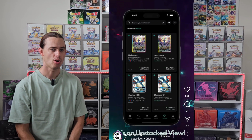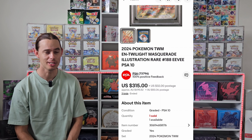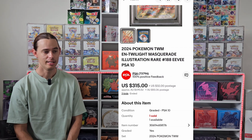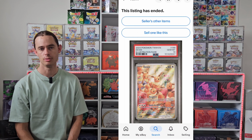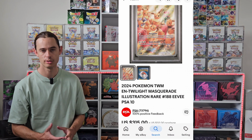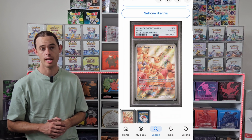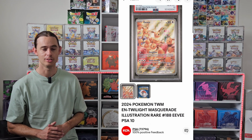Number 6, Twilight Masquerade's Eevee, $315 US in a PSA 10. This is a beautiful looking card, and again, it's probably riding the coattails a little bit of the whole evolution line that we're seeing in Prismatic Evolutions. That's where everyone's heads at the moment, that Eevee and evolution line. But $315 US, that is strong.